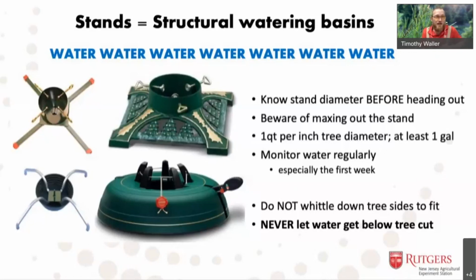And you need to know this diameter before you head out. If you have a Christmas tree stand that will hold a 6-inch tree and you put a 6-inch tree in there, you have no more room for water. Generally speaking, per inch diameter of the tree, you want to have a 1 quart capacity available to you in that basin, and you don't really want anything that doesn't hold at least 1 gallon of water. The reason for that 1 gallon is that a fresh cut Christmas tree can suck that up in the first 24 hours, and you're going to have to be going back and watering and watering and watering.